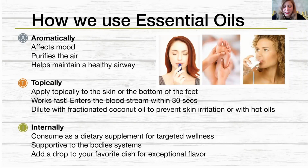So what I say to people is if you're working on mood, stress, sleep, things like that, the fastest way to have an effect is to smell the oil. The oil goes into your nose, passes through your olfactory system, and your olfactory system is connected to your limbic system, which is the part of the brain that manages your mood and emotions. So within 22 seconds of smelling something, you have a chemical reaction in your brain.